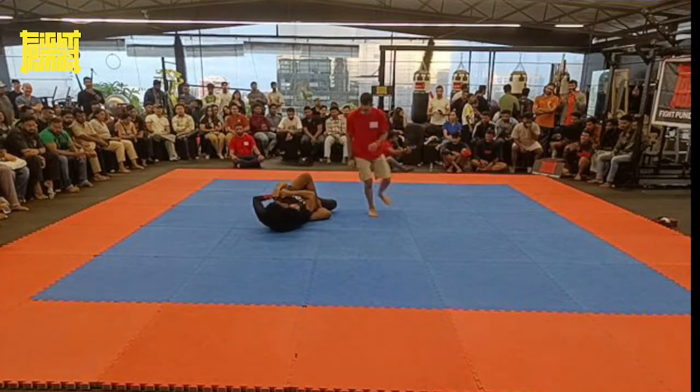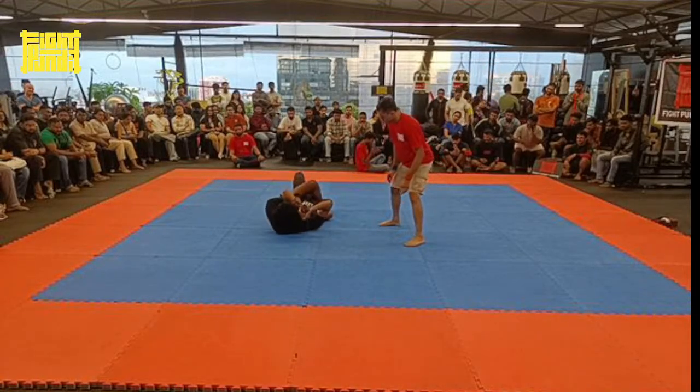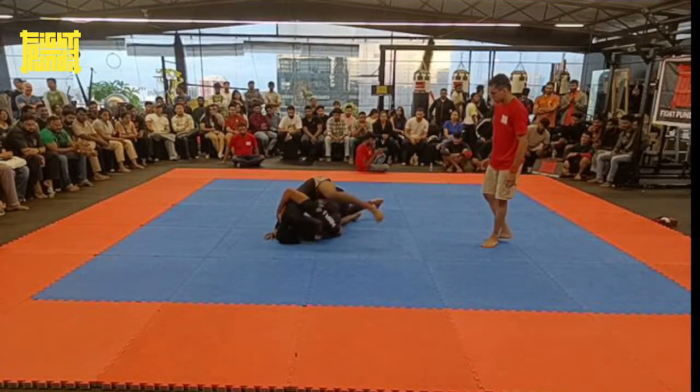He has his choking arm in. He still does not have the other arm. And Manoj works the escape here. Gets us back to the mat. Looking to come up on top.